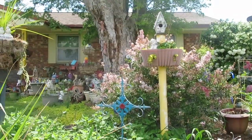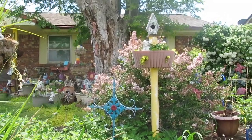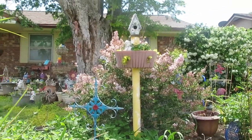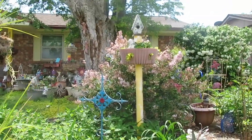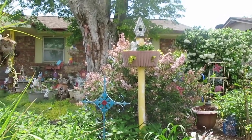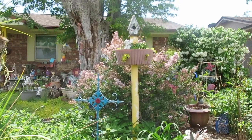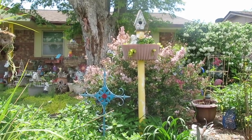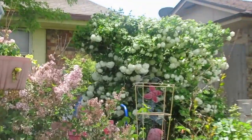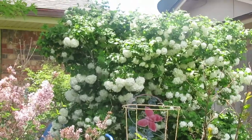And I forgot to point out, but our lilacs are gone in the back, and this little Josee re-blooming pink lilac that was so pretty, it's about gone too. It's looking pretty scraggly. Another thing that doesn't last long, but spring is just moving on, and we'll have more and different things like this snowball bush back here that's full of blooms that look like snowballs.